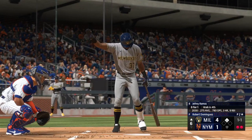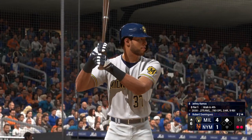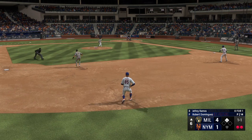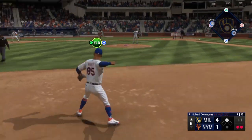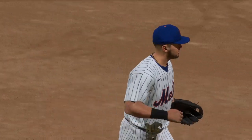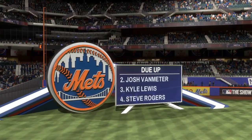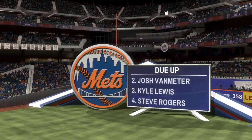So two down. Now the left fielder, Jeffrey Ramos. He's 0 for 1. Right-handed reliever. On the ground to short. Sends it across to first, and that is the third out of the inning. So they pick up a run on two hits, no errors, and a man left. 2-3-4 due up in the home half of the sixth. It's the Brewers 4 and the Mets.